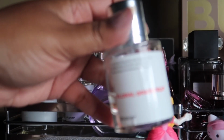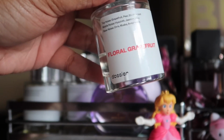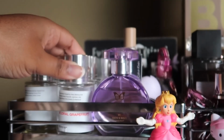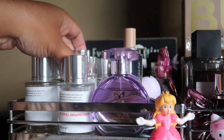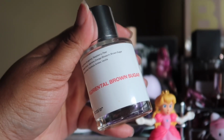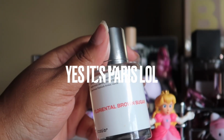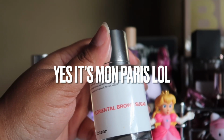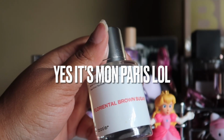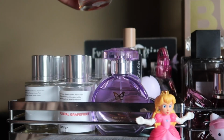So this one is a floral grapefruit, and this is a dupe for the Chance by Chanel Tendre, I believe. I never know how to say that, y'all. This right here is Floriental Brown Sugar, and if I'm not mistaken, this is a dupe for a YSL. I don't know if it is. I'm just gonna put it up on the screen. I don't know if this is the dupe for Mon Paris or what, but whatever it is, I'll look it up and I'll let you guys know.